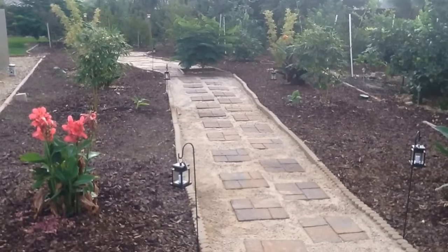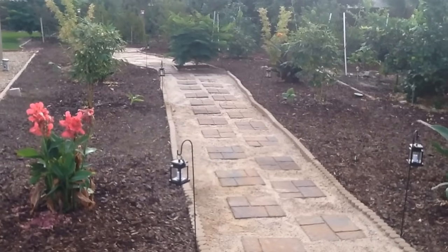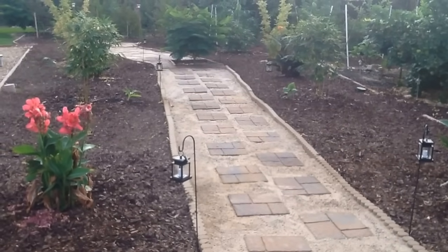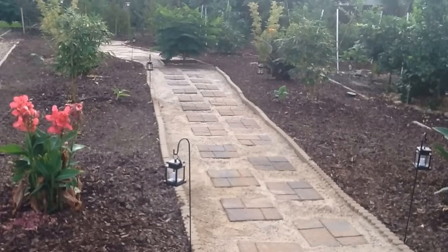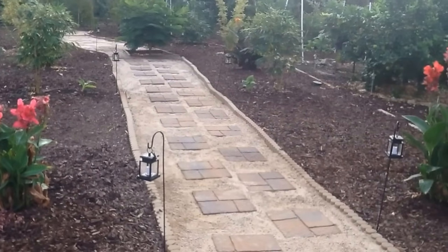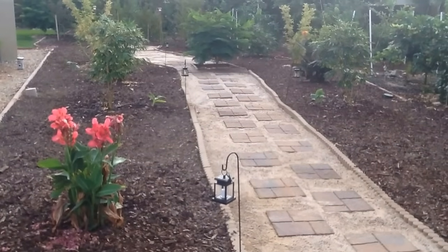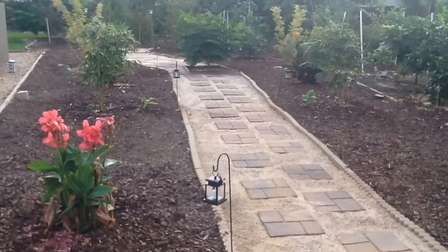I really wanted to put in a more tropical flavor to the yard, and clumping bamboo seemed to fit that. So I planted a variety of different clumping bamboos, as well as canna lilies. We'll take a look at those. And then the idea is to let the bamboo grow out so that it canopies over this walkway.